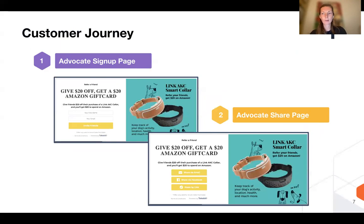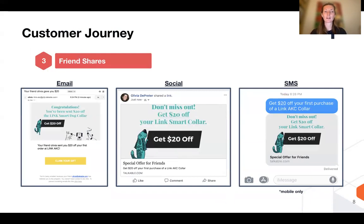Cool. I wanted to just quickly take you through the journey in more detail. First up is the advocate, the user on site that knows you and your brand, that we ask to sign up, and then they have various abilities to share depending on what works for your customer segment and what device they're on. They can typically share, for example, through email, through social media, through text messaging as well.